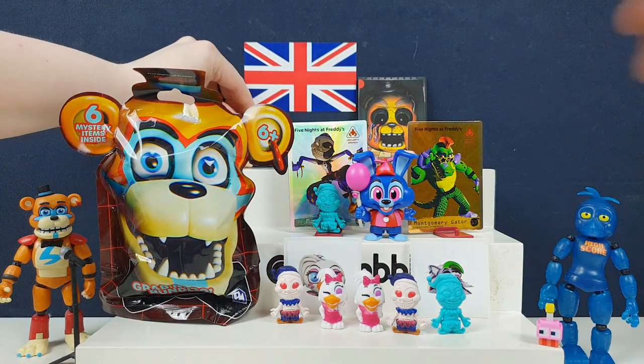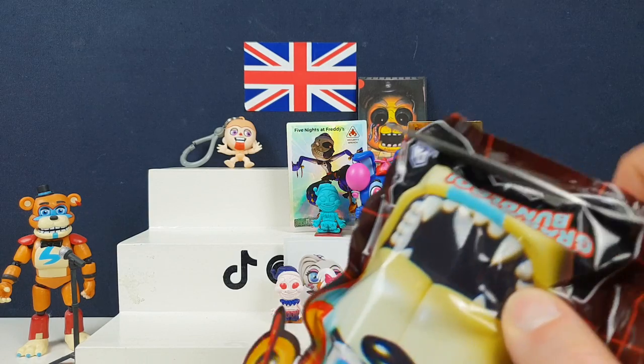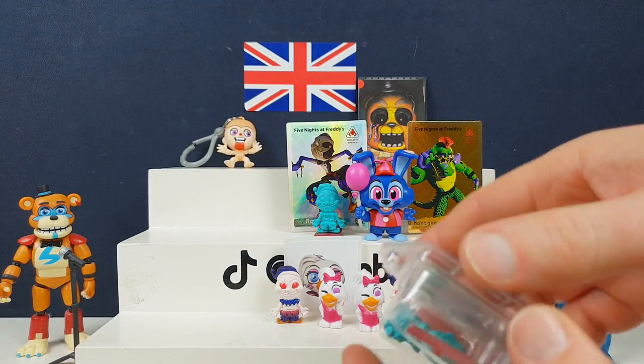Right, we need to get this last FNAF bag opened. Last FNAF bag. Right, I'm going to do the same thing. You're going to cut your bum. We need a Gregory, because we have a Gregory here. Gregory needs a Gregory. Or a Fred, or you need a Freddy, because Freddy looks after Gregory.